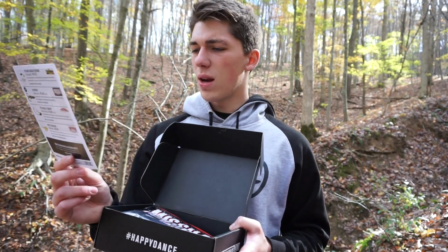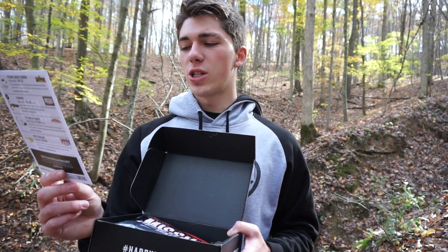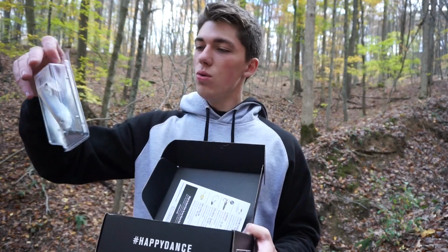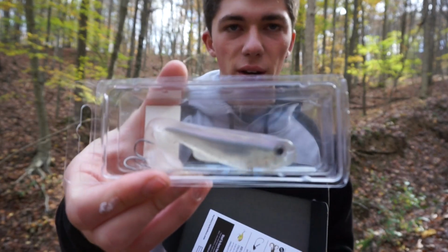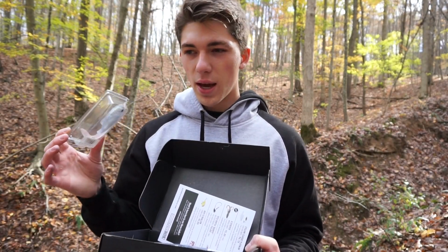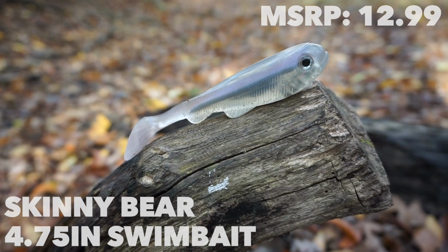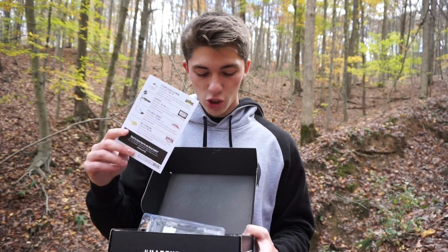So the first bait on the bait card is the SB 4 3/4 inch Swimbait by Skinny Bear Lures. Let's see if we can find that. Ooh, this is nice. This is the Skinny Bear Lures 4 1/4 Swimbait. It's a line through swimbait, perfect for this time of year. I like throwing line throughs in that mid-fall, late fall range as well. Big fish eat big baits this time of year. So that's the first bait. It retails for $12.99. Jeez.